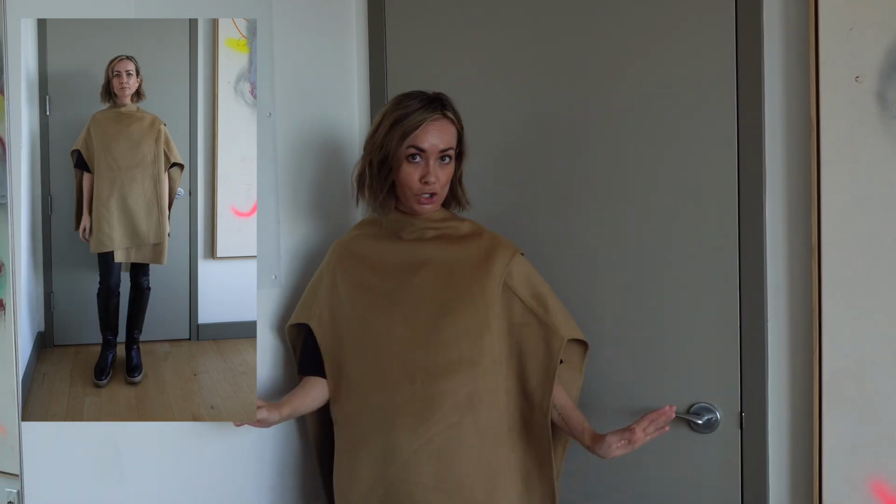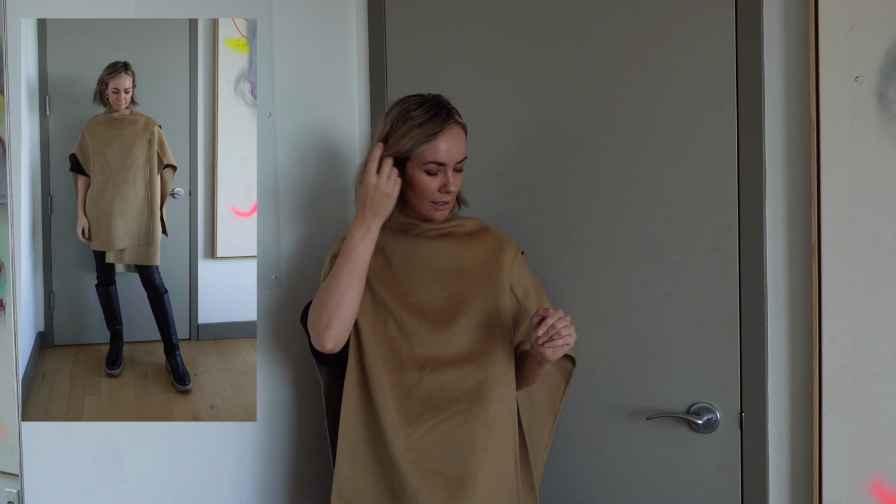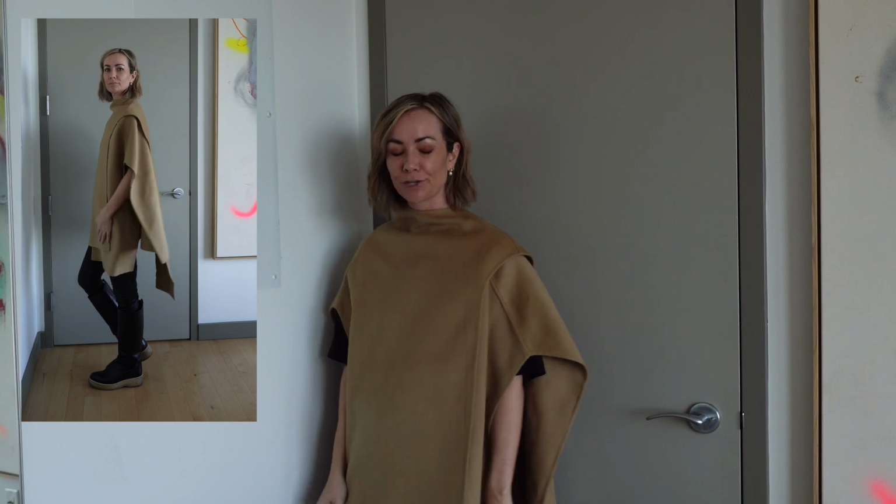Like it feels very secure to me. I would feel fine going out in this, even though it's not clasped anywhere. There's no zippers or anything. It's really just like a giant wrap, honestly. And I think it's very chic.